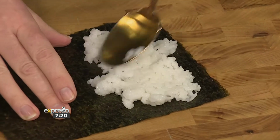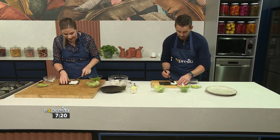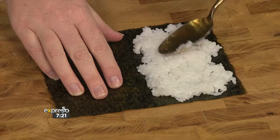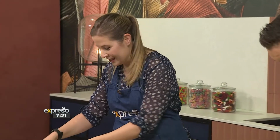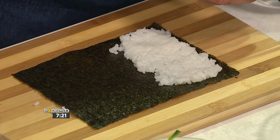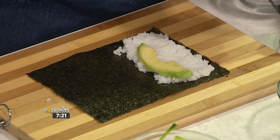Okay. And it's so tempting just to fill it with all the things, and you have to try not to do that because it's going to make it difficult to roll. So reserve yourself. Just try and hang back a little bit. Temper yourself. Okay, so we've got a nice neat layer there. Perfect. Right. I don't want to overdo it. No, it looks good. Right, our avo is going to go on next. So we've got our beautiful avo slices. And just try and keep it within the borders of the rice if you can. Sure. So pop some on there.